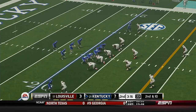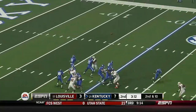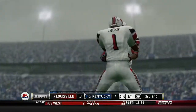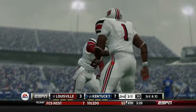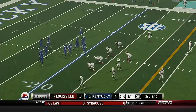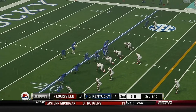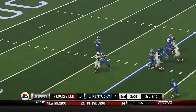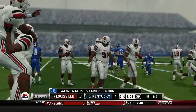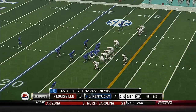From their own 22-yard line, it's second down. These guys, especially in the secondary, really get after it and can make life hard for the play callers on the other side of the ball. Fires that quickly to the tailback. They'll bring him down around the 28-yard line. Call it a gain of 6 yards. Fourth down.